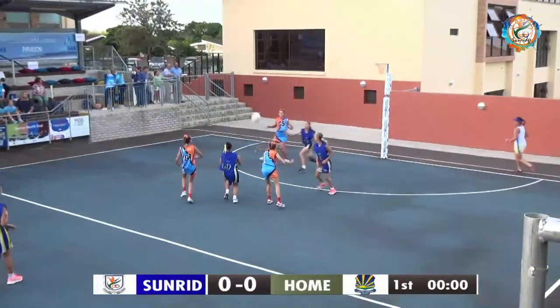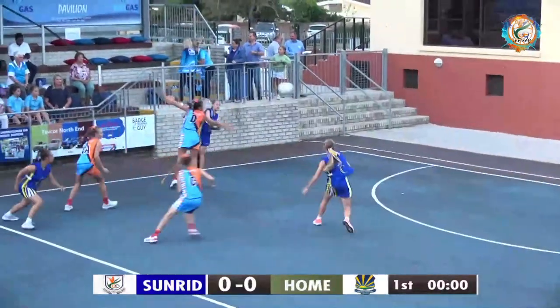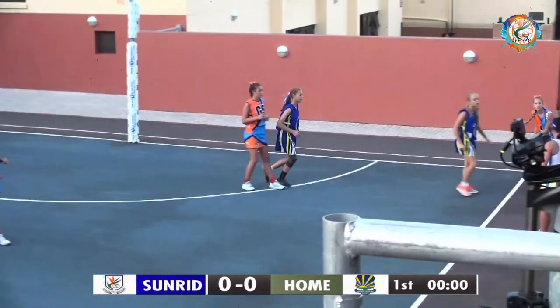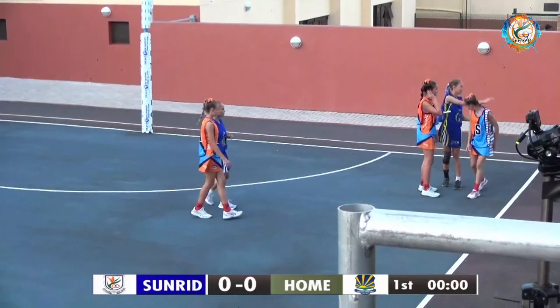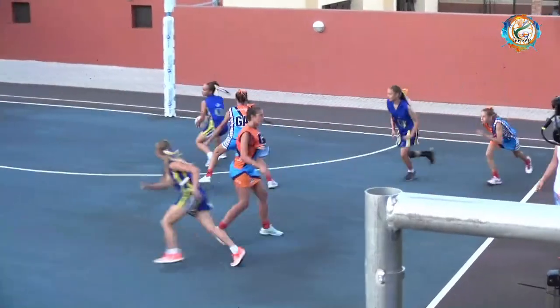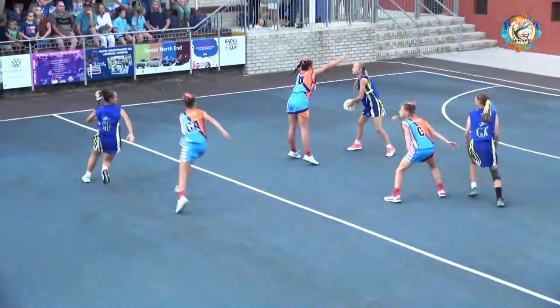Well picked up by the center. It was quite a wild pass. They've lost the ball. Fakenne have turned it over. They just need to settle down a little bit. Things are a little bit crazy here. Right, Fakenne's got the ball. Can they get it down now to their goal?